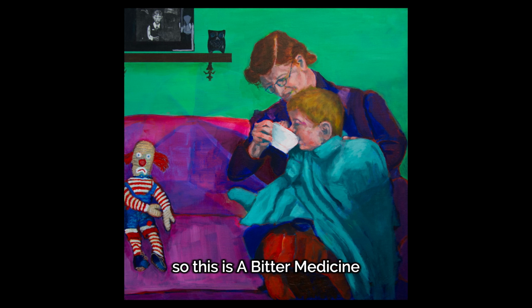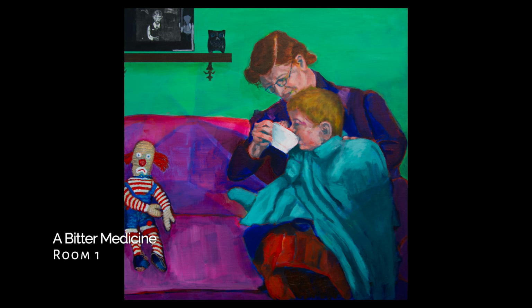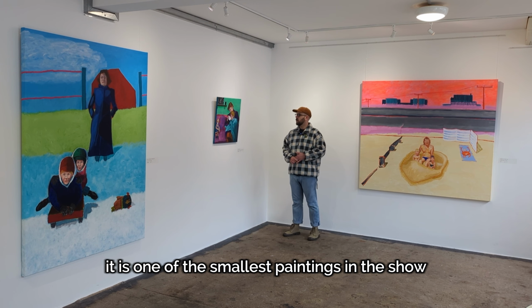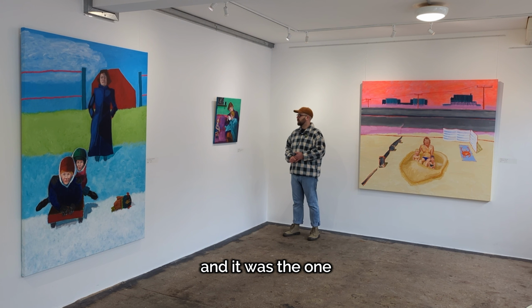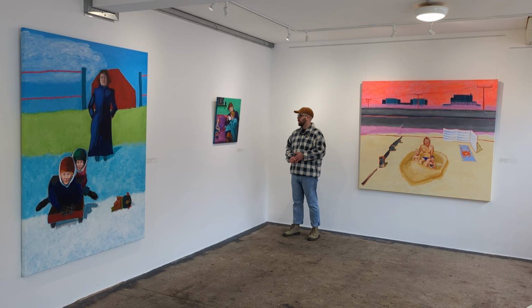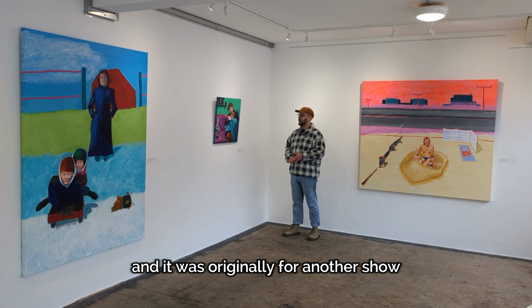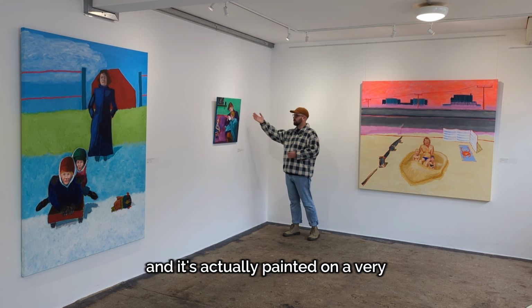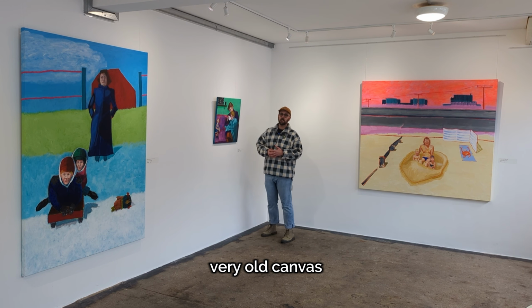So this is A Bit of Medicine. It is one of the smallest paintings in the show, and it was the one that was done over the longest period of time. It was 22-23, and it was originally for another show, but I loved it so much, I thought I would put it in here. And it's actually painted on a very, very old canvas.